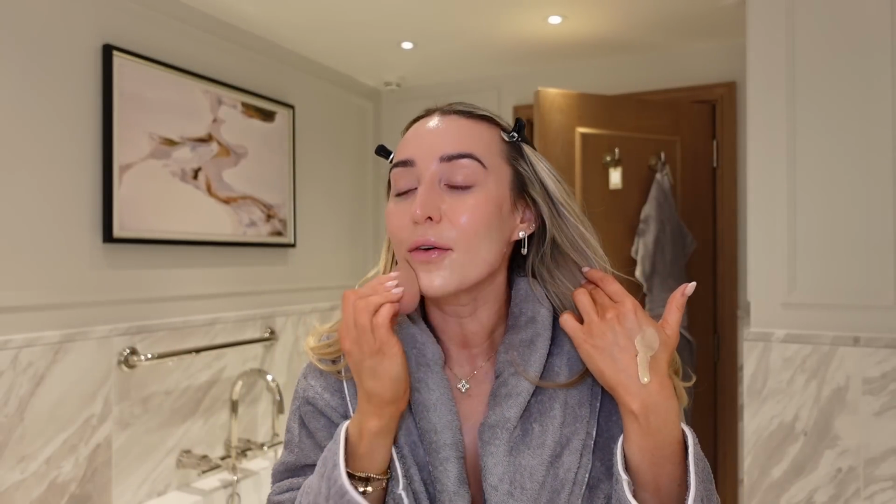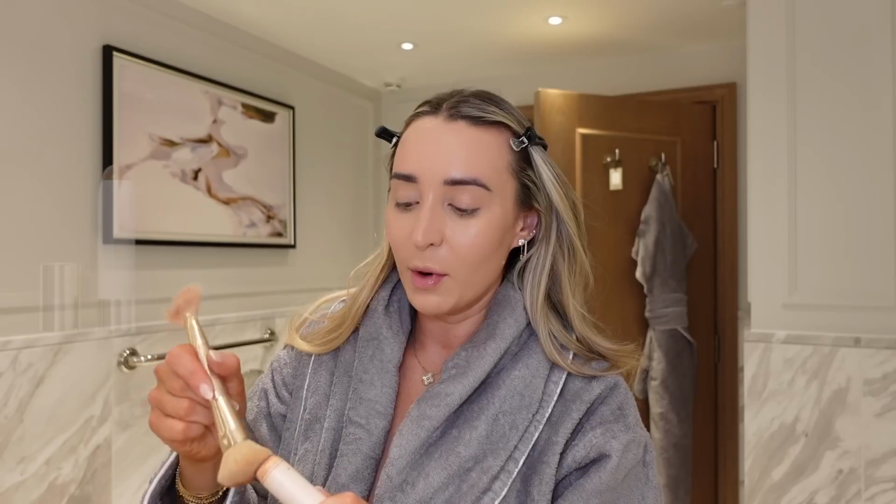So if you want something full of coverage, especially for the evenings, I would definitely go with something different. But I just love how glowy this makes me look. And I'm definitely going for a very sort of glowy look tonight, hopefully, if everything goes to plan. Okay, my foundation is done.